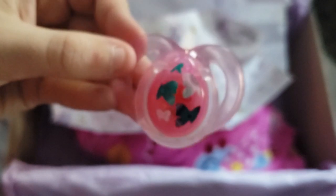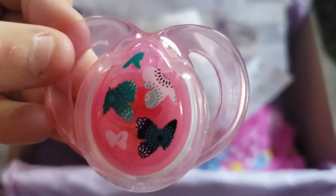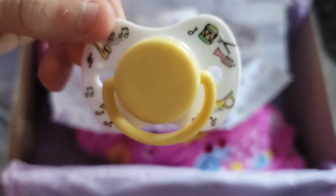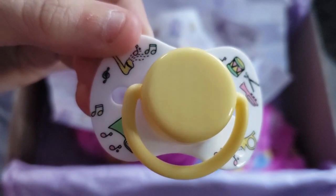A butterfly pacifier. I love the green butterflies in with the pink. That's really pretty. This one was in her photos. This one's got, like, musical instruments. I love that. Super duper pretty and cute.